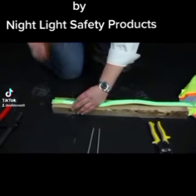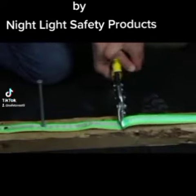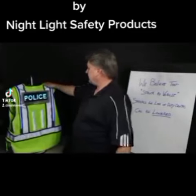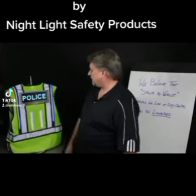So if something happens that you put it in your car or you put it in your truck and it gets wadded up, it's not going to hurt it. It's not going to affect it. So it's very rugged. On the back, you can see more reflectivity, the standard that comes with the ANSI approvals, and then we add a reflectivity as well.